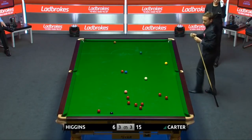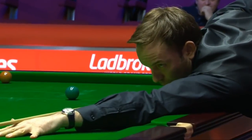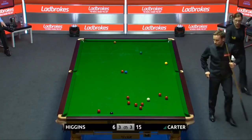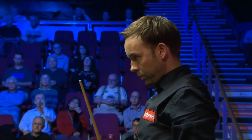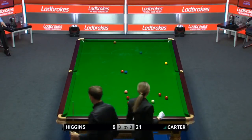Just noticeable that he's taking his time, and why not? Because obvious to say this is the most important visit of the match. No point in rushing this, especially only having pink to work off. But now he's in just about prime position. Point 1.